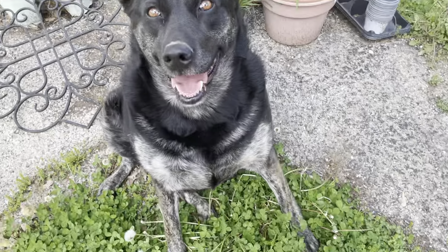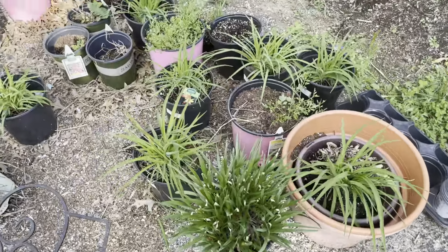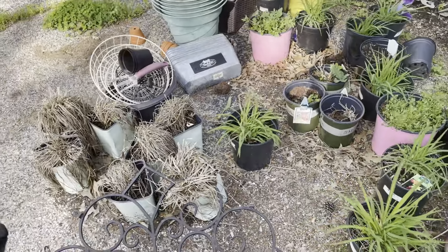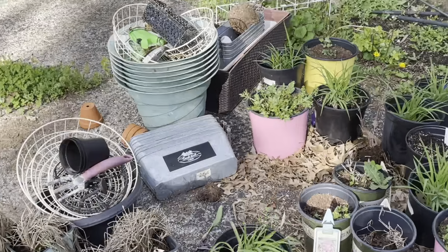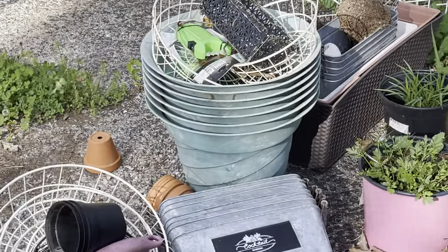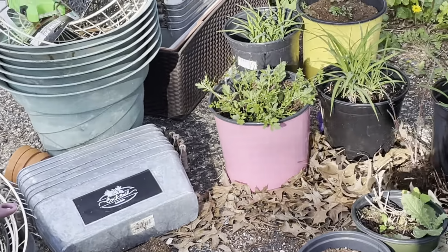Look at the Gabby dog, she's so cute. Yeah. Some of these need to go in. Those are going to have to go to the trash and go through some of this stuff. That container right there may be good for that. The green one right there, I can spray paint it. And that may be good for that tree.